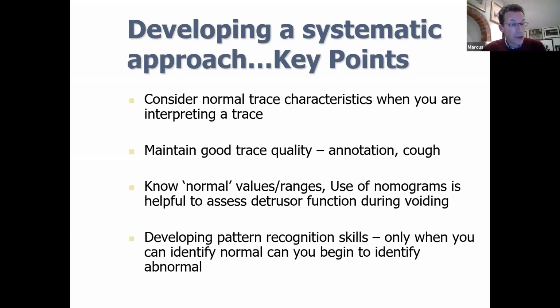So as you practice, you'll be starting to pick up some patterns, and as you recognize these patterns, you'll see that they do repeat quite regularly. And once you can really distinguish normal, then you'll start to see where things may go wrong. Which draws me to a conclusion, and very happy to take any questions or participate in further discussion. Thank you very much.